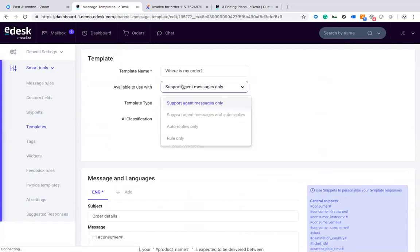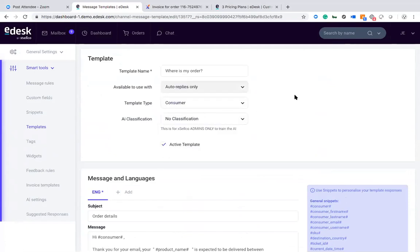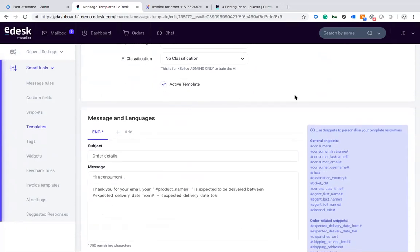This is a great way as well to meet SLA response times on Amazon and eBay. A lot of customers do use this as well to respond to customers also. Suzuki, in fact, use this to respond to 85% of their messages with our eDesk solution.